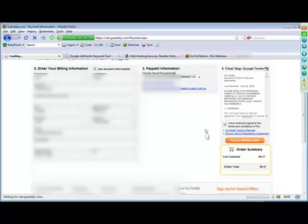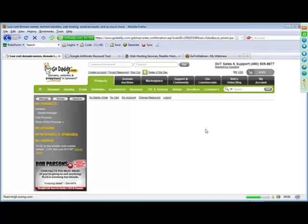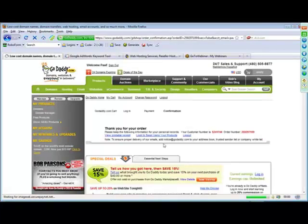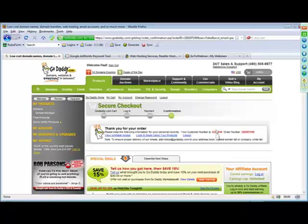And if you decide to pay with credit card, obviously you would input your credit card there, or if you're brand new and decide to use your PayPal, then that's what you would do. So it's now going to tell me thank you for your order, so the order is now complete. So that is step by step how you register your domain name. So we've now registered our domain.